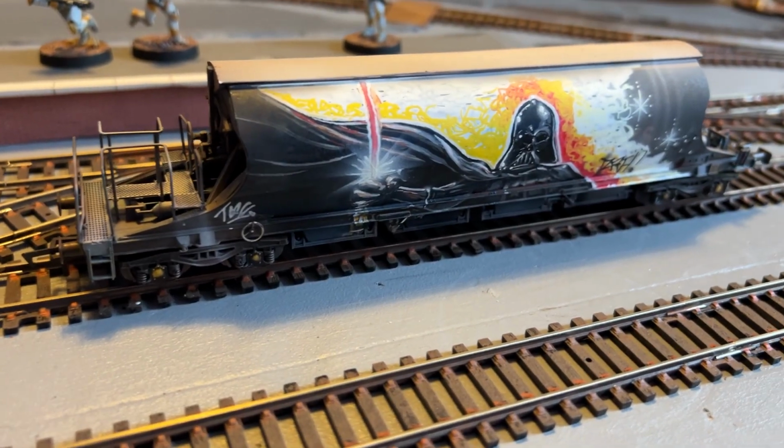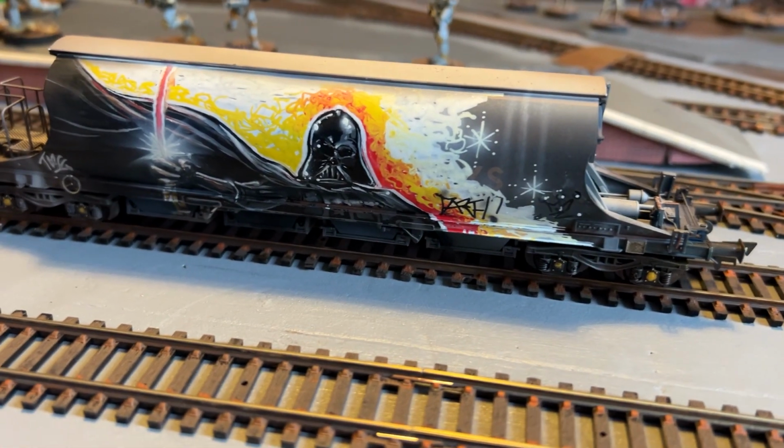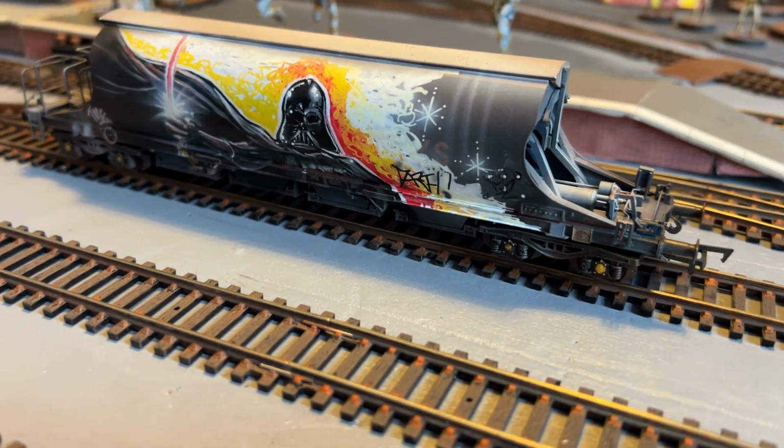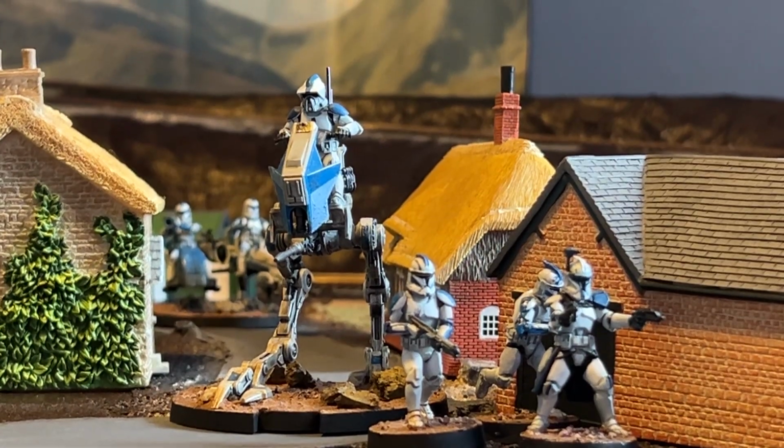As a little Star Wars Day celebration, I just wanted to make a video so we could watch this custom wagon make its rounds around the layout and keep an eye out for some visitors that are on the layout from a galaxy far, far away.